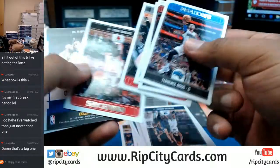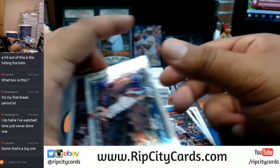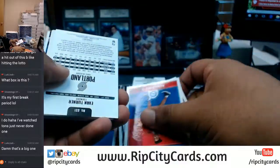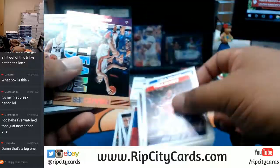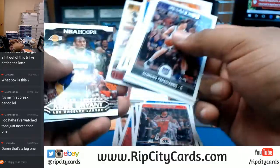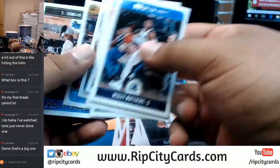The Devin Booker there took $199 for the Suns. Dwight Powell, the Mavericks, with the auto. Nothing here. That's the 99. The Evan Turner Trail Blazers card. Like, dude, I could feel myself nodding off as I go through these. The Sean Livingston there for the Warriors to $199.